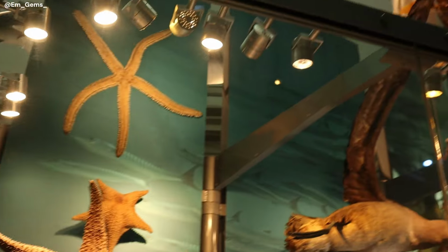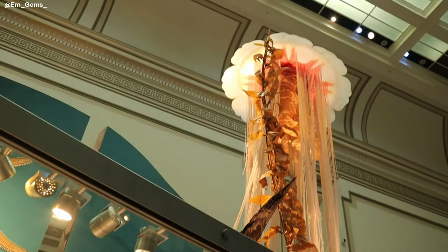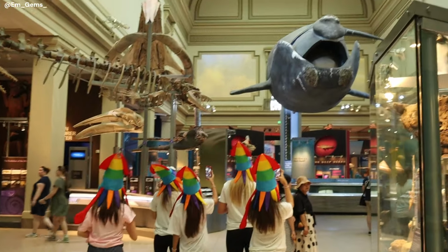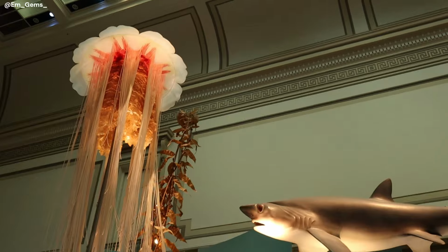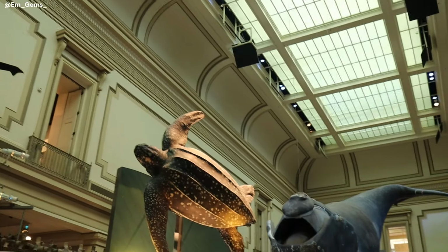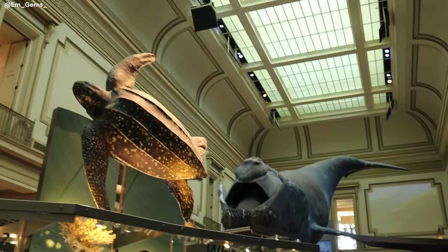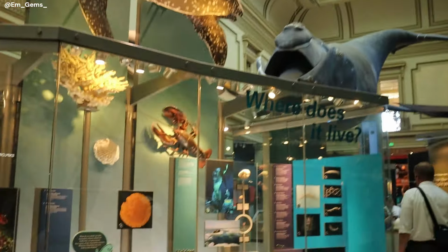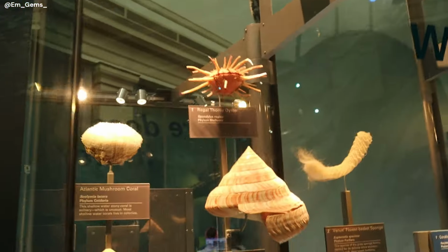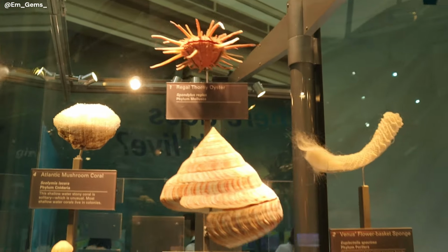And then we've got starfish. And here's up close with the jellyfish model, which I think is pretty cool. And I loved these girls' hats. I thought those squid hats are just hilarious, so I had to grab those. And then the models that hang above are beautiful. The whale model here is actually, I've never seen one quite like it. It's very lifelike. It's lovely. More shells.